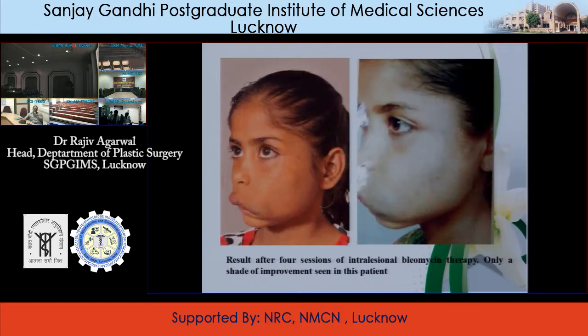This is a lesion in the lateral view. You can see here before and after treatment.